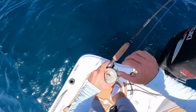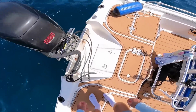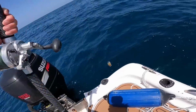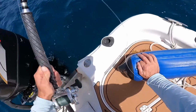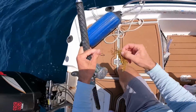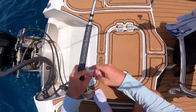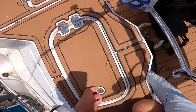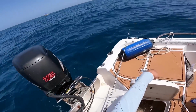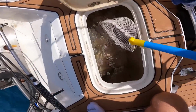Pretty cool, I got a big cuda right there. I'm gonna put this rod down for a sec and try to get out a big mullet and feed it to him. I also took the electric motor off spot lock because we weren't really doing much on spot lock, so I figured I'd just drift the whole area and see what happens.